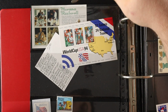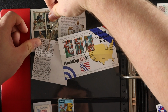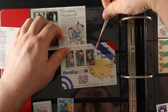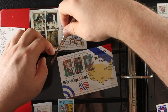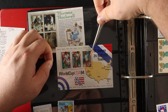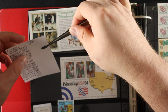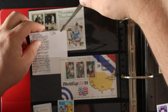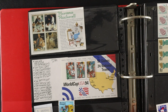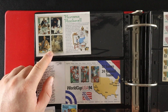So, next is some souvenir sheets. Looks like an inventory list here. Okay, this is... Gosh darn it. I swear to God, they never go in the way I want them to. Okay, there you go. Get in there. Okay, so this obviously went behind. So, Norman Rockwell souvenir sheet.